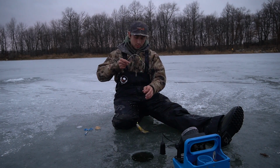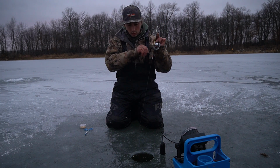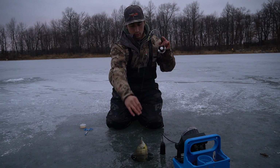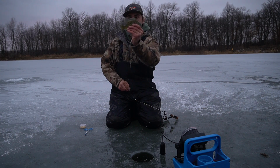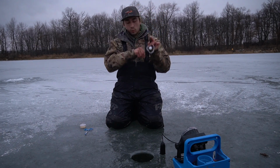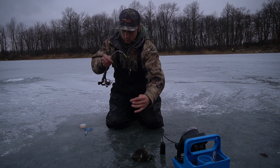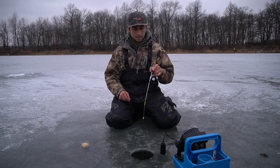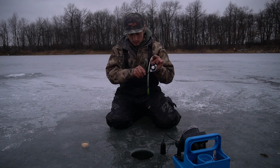Oof, another pumpkin seed. There's so many fish right here, you'd think it's the bottom. Oof. Oh yeah. Is this one big? It's all right. Another pumpkin seed. See ya. Except for that one. Oh, we are hooked up. We are hooked up, ladies and gentlemen. Oh. Grow up. That's him. That is him.